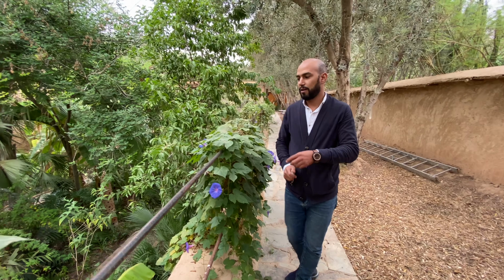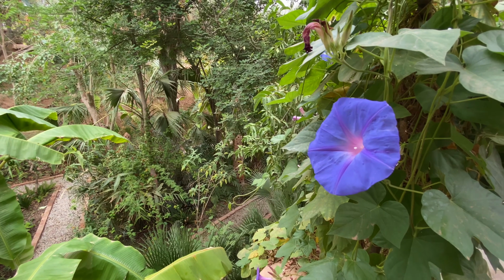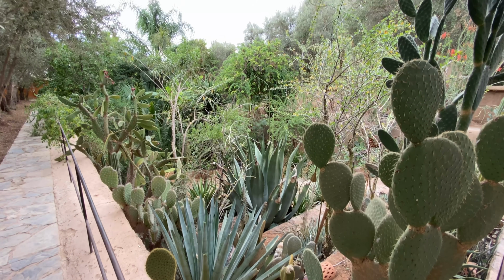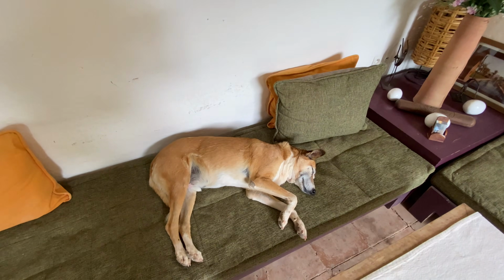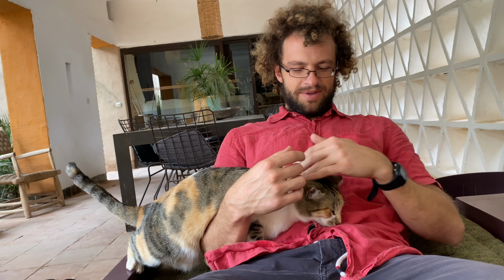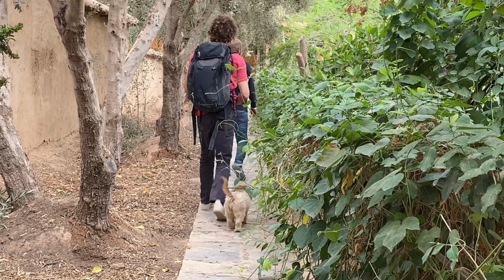Okay, and how many plants are in these gardens, like different plants? There are about 900 plants, and a few of them are very rare. Okay. There are also animals. There are visiting animals, and there are resident animals, pets. We have about 20 cats and 8 dogs, and a lot of peacocks. Okay. So everyone is welcome here. Everyone is welcome.